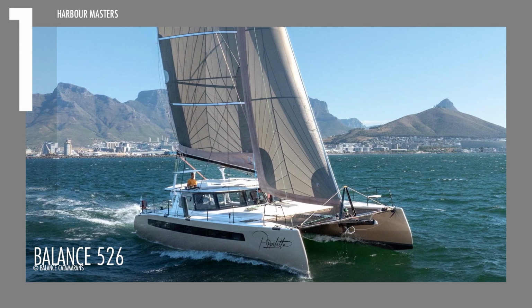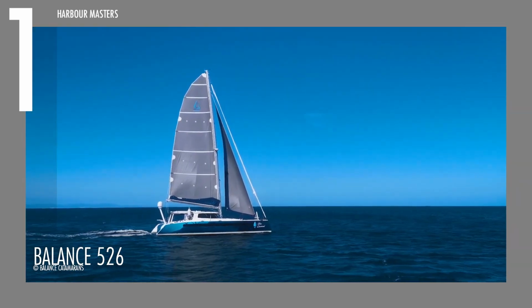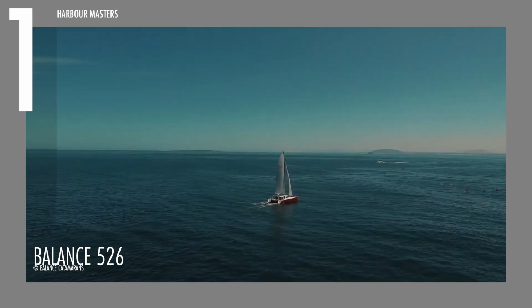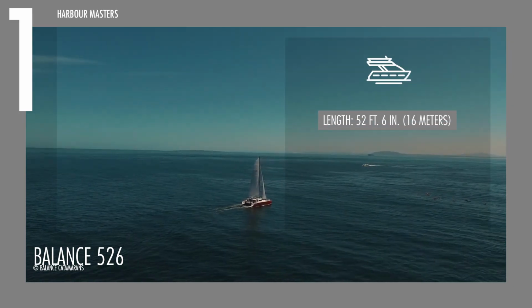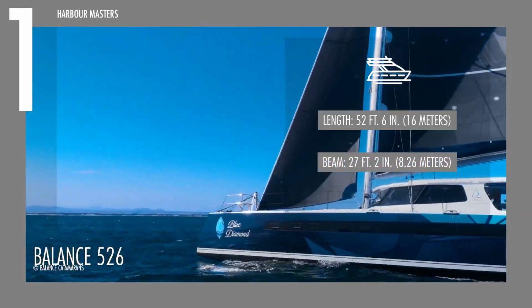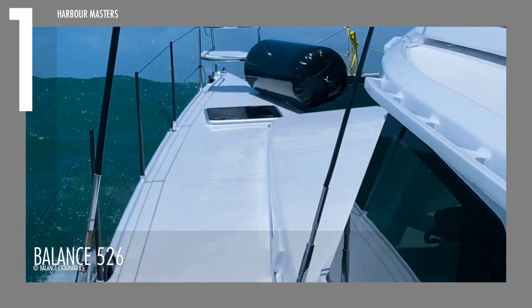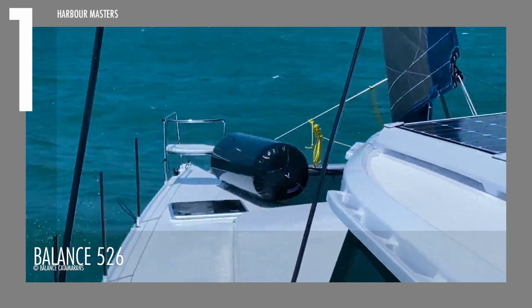Claiming the top spot in this episode is the Balance 526, a cutting-edge sailing catamaran that presents a harmonious combination of speed, stability, and comfort. At 52 feet 6 inches or 16 meters in length, with a generous beam of 27 feet 2 inches or 8.26 meters, it provides a spacious, stable ride that's ideal for extended cruising and offshore adventures.